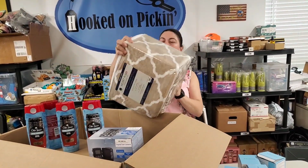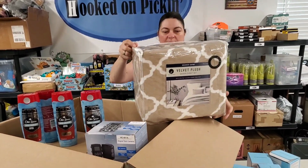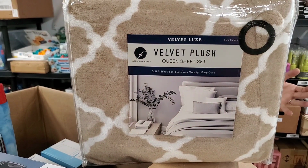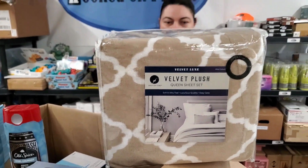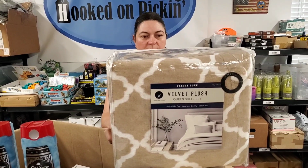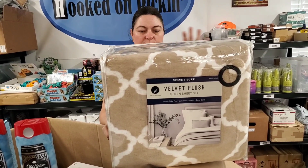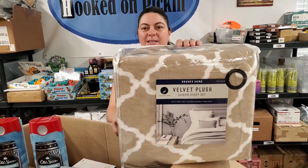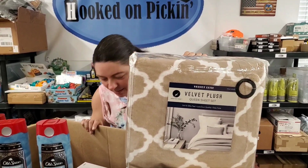Here is a queen sheet set, velvet plush. So this is actually a sheet. It looks like one of those throw blankets, but this is actually a queen set. It comes with 1 fitted sheet, 1 flat sheet, and 2 standard pillowcases, and it's one of those soft fuzzy kinds. Velvet plush queen sheet set. That looks amazing. I know, it's wintertime and it's going to be awesome.